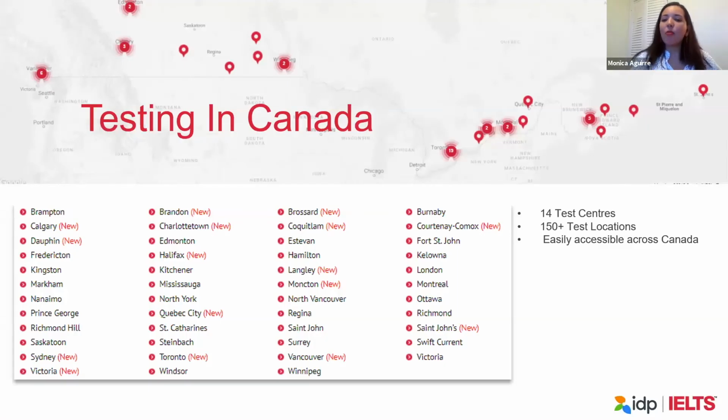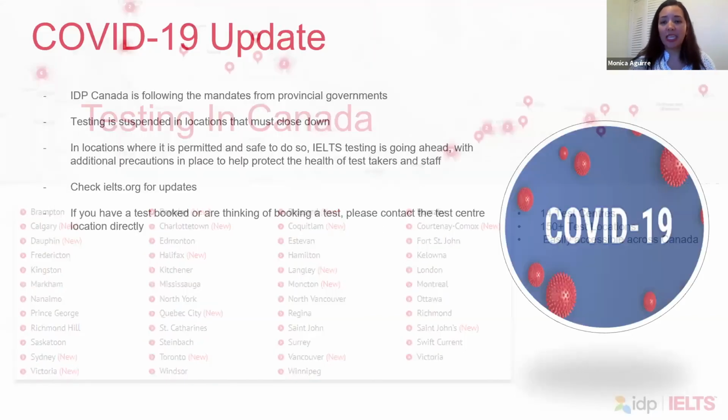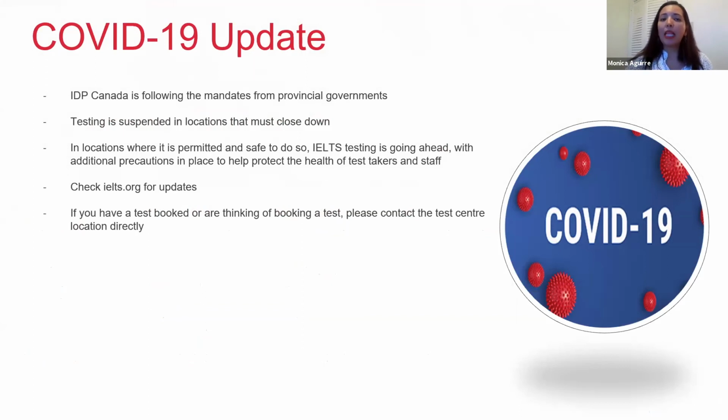In Canada we have more than 150 test locations across the country. And of course, right now, due to COVID-19, not all of them are open. A lot of them have been mandated to close down for the time being until the province where we are opens up. A lot of times IELTS might be taken at a school, so the school might be closed right now, but please keep an eye on our website, IELTSCanadaTest.com or IELTS.org, to find more updates about when things are opening up again. If you have booked a test or if you're thinking about booking a test, please contact the test center where you have booked or are planning to book in order to obtain more information about when the available test date is or if you need a refund.